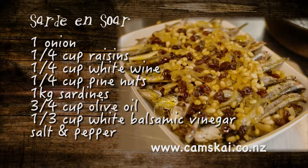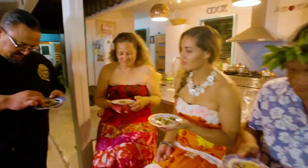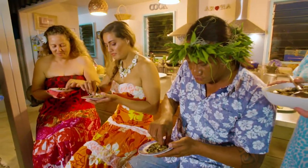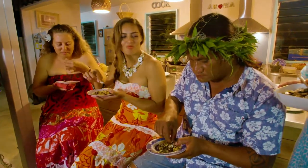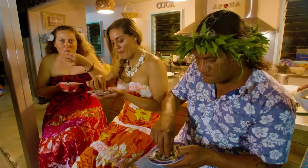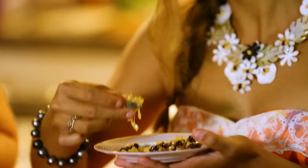Well guys, this is my dish, it's a Venetian dish. Have a try and tell me what you think. It's about eating all of those elements together. It's about balance, combination of flavour. And I like using these little fish because you can eat bones and all, you know?